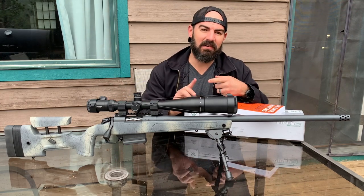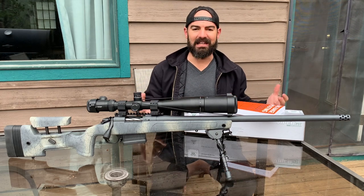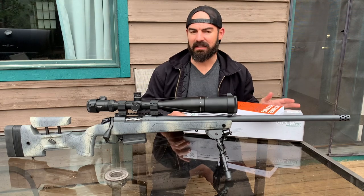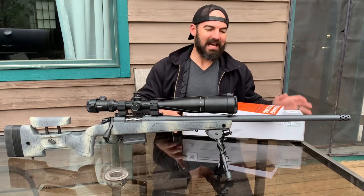I had the Remington 700 that I was using for all last season, a great hunting rifle, light, I could beat it around the woods, and not beat in the woods, but beat it in the woods, if you get what I'm saying. Anyways, I wanted to swap out.